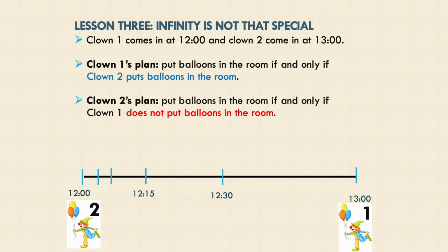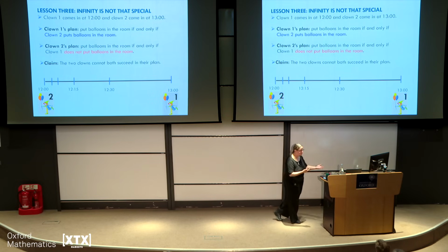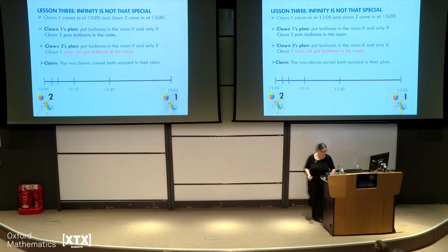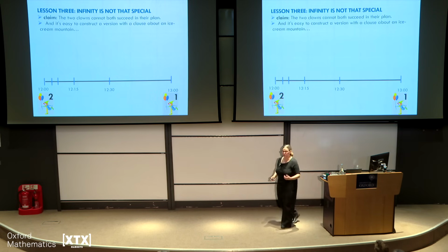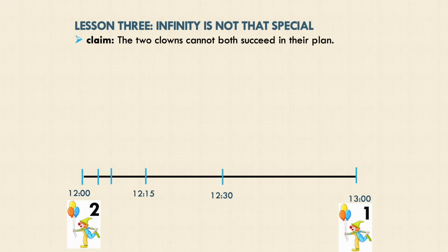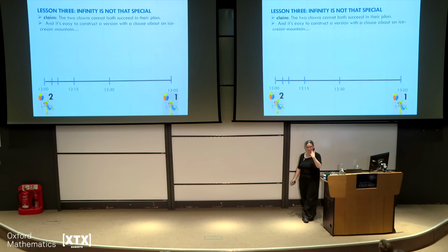So basically, clown 1 wants them to do the same thing, either for both of them to put balloons or for both of them to refrain from putting balloons, and clown number 2 wants them to do different things, so these plans are incompatible. They can't both succeed. And in this case, the plans are just inconsistent, but you can by now see how to construct a variant of this where instead we tweak their plans so there is an escape clause with an ice cream mountain, and then they could succeed, but that would entail that there is an ice cream mountain in the room.